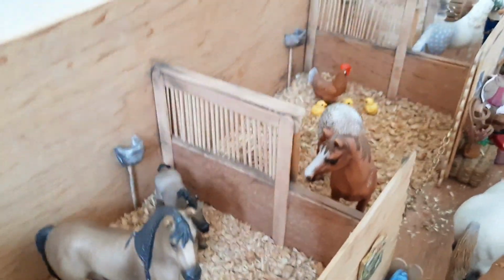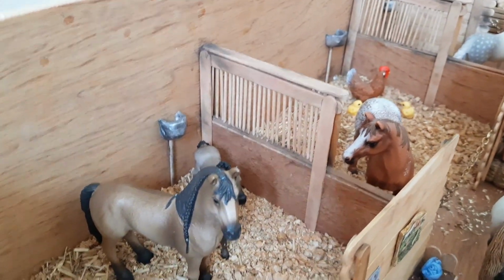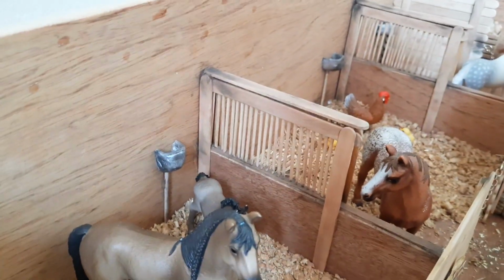And also I have used chalk pastel to age the lolly sticks everywhere, so they're a lot less bright. It looks worn. Like, look at that, it's dusty. It's been drooled on by many horses. So I love that.